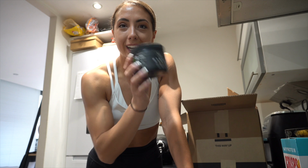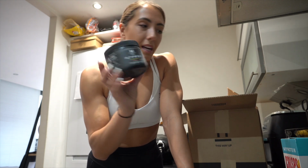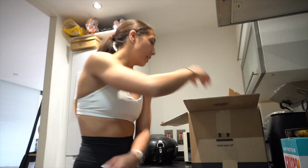I'll definitely have this after our race. If this had ordered before I'd had my electrolytes, then I probably would have just had this, to be honest. It tastes so good. It's watermelon flavoured, but they do orange and mango and loads of different ones. So that is really, really nice and refreshing.